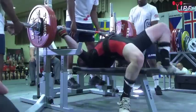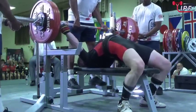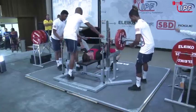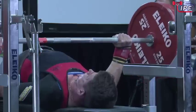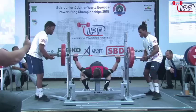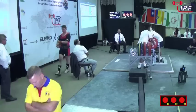His last year in juniors, so he really wanted to do his best. And he wants to put away the biggest total he can. Got good speed off the chest. He's working through it, but just a little bit too much. A fantastic effort though.